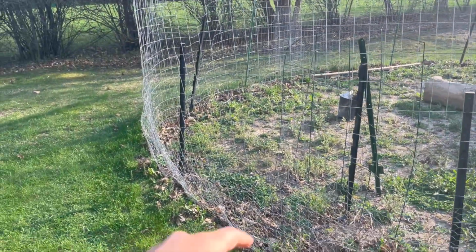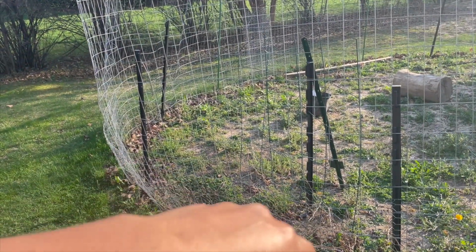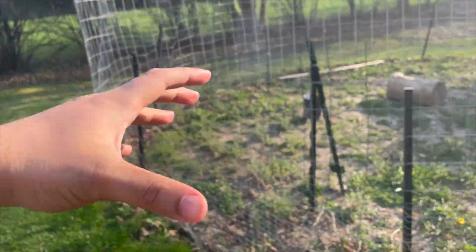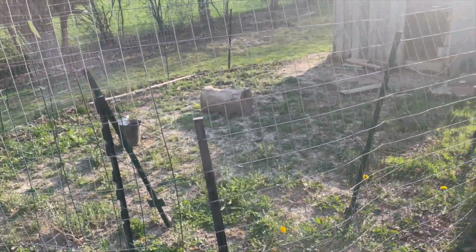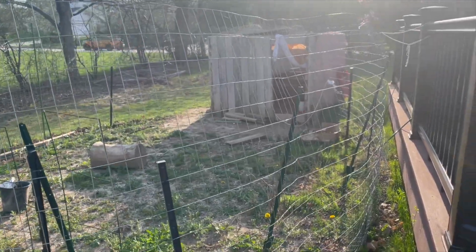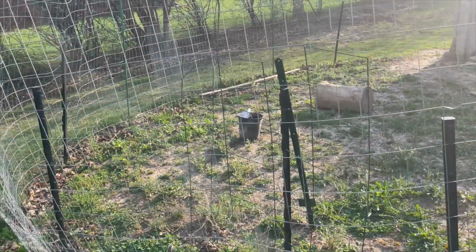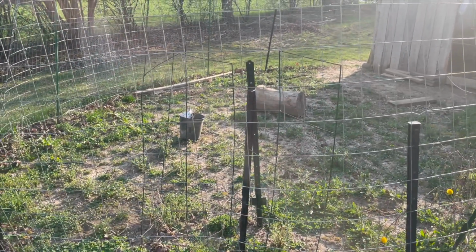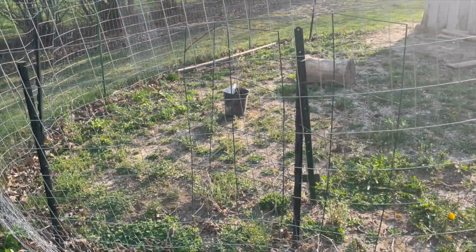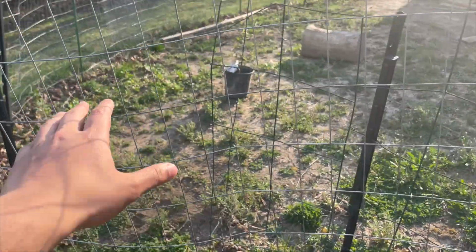Because I made the mistake of making my chicken run like permanent. I should have made it mobile, where I could move it easily to another patch of grass. But you know, you live and you learn. And so all this new growth is from me not having anything in here for a little under a year. Actually, I think it was a little over a year, but yeah. Like around 12 months, I had no animals here.